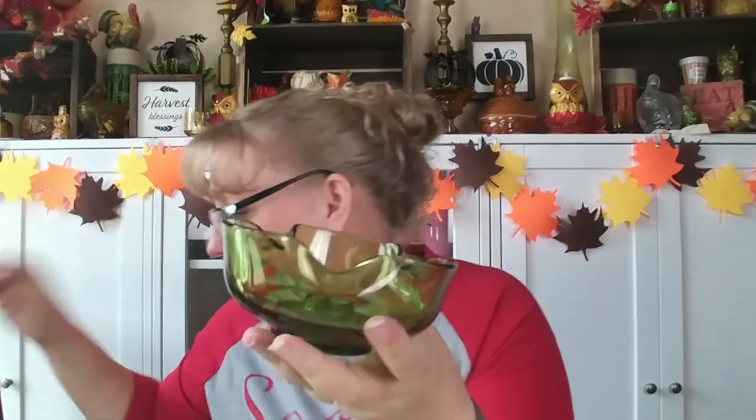Now, I did try looking these up. Someone said Viking. Some said Anchor Hocking. The Viking ones looked like they did not have this holder in the center. So I do not know who made them. I just liked the green. I thought they'd be really pretty. These are not for sale. With your, look at that.